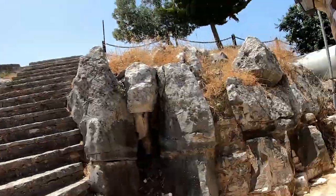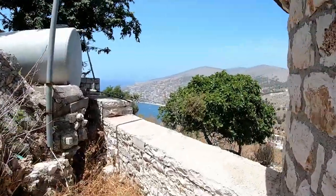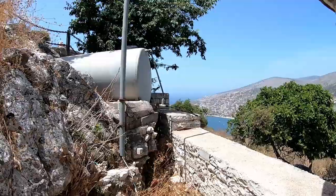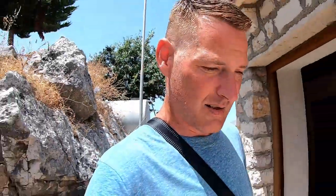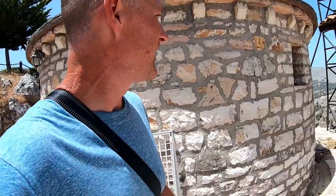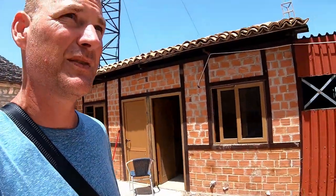So I'm just gonna go over past the toilets here, which yes, there is toilets here. Doesn't seem like I'm gonna be able to get a picture from here, but I think if I keep looking, I'll be able to find a space to go.